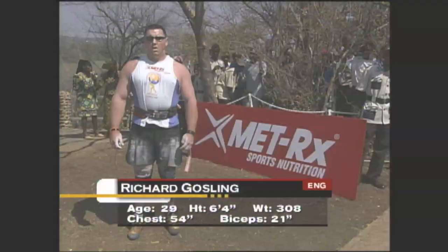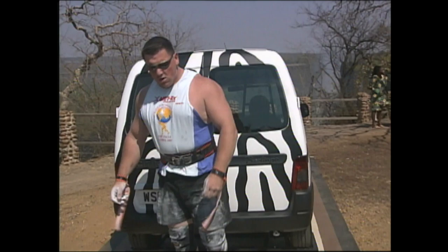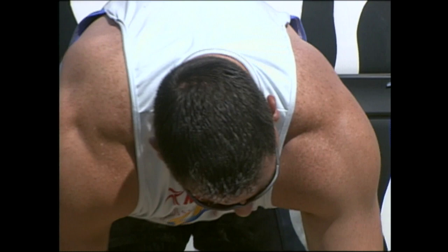And that takes us to Richard Gosling, our next competitor in the deadlift for reps. Todd, Gosling's looking pretty good here. With a strong Drop performance earlier, Richard might be able to carry that momentum all the way into the World's Strongest Man final. Are you ready?